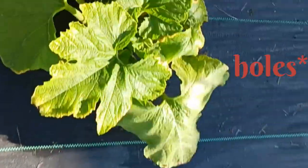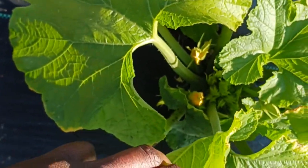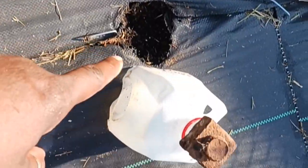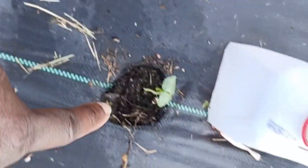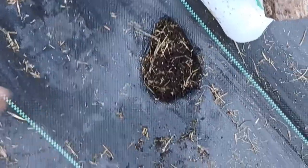Still waiting on a few more beds. This is acorn squash. Looks like it has a deficiency, but I did go ahead and water it just in case its lack of water is the issue. This is the okra. These are the seeds that hadn't yet poked their heads up. I have, these are still here. I'm going to put the cloches back on them. I originally, I think, started with 4 that had poked their heads out. I don't know what happened to this one, but I'm going to keep an eye on that.